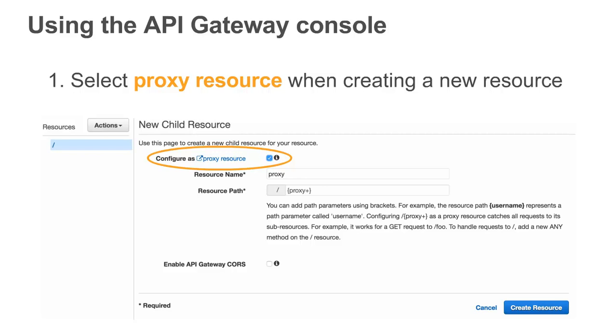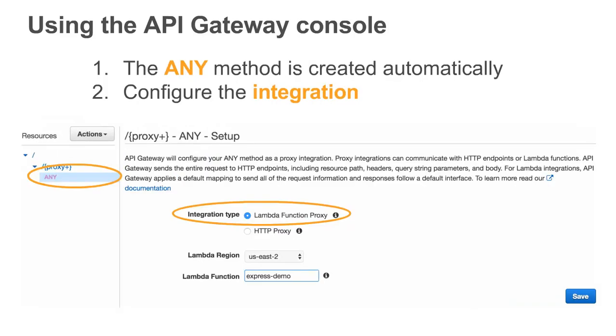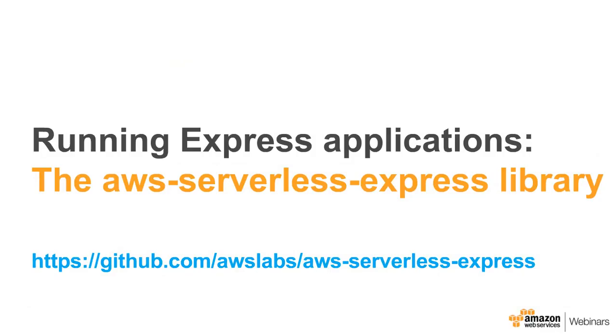We've also updated our API Gateway console to configure these new resources. While in the APIs and in CloudFormation and in Swagger, these are treated as 3 separate features, in the console, we made it even easier to set up a proxy API. You can see that when you create a new resource, you can simply tell API Gateway to configure it as a proxy resource. We will automatically populate resource name and path. And once you hit create resource, we will also automatically create the any method underneath the new proxy resource. And so all you need to do is tell us which Lambda function we are talking to. These new features make it very easy to set up APIs with API Gateway and Lambda.